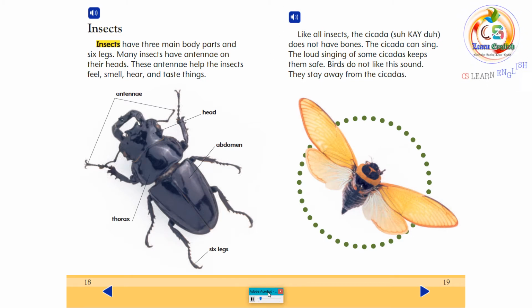Like all insects, the cicada does not have bones. The cicada can sing. The loud singing of some cicadas keeps them safe. Birds do not like this sound. They stay away from the cicadas.